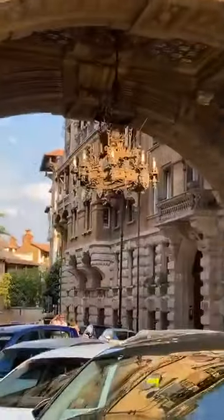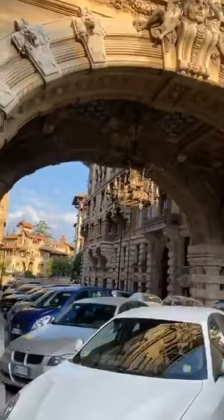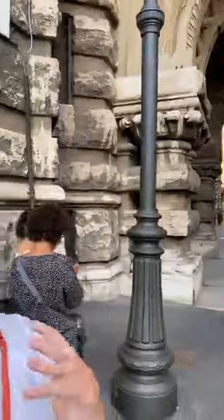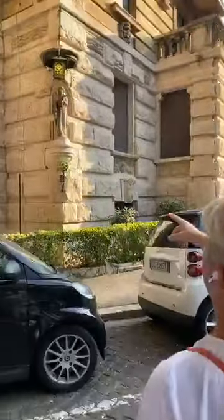Let's have a look. So this is a style that is essentially like Art Nouveau, but here in Italy we would call it Liberty. Yes. Yeah, Liberty style. In reality, what I would personally say about it is that it's more an eclectic style. It's a mix of different styles. Kind of like Victorian was sort of a pastiche, a mixture of styles.